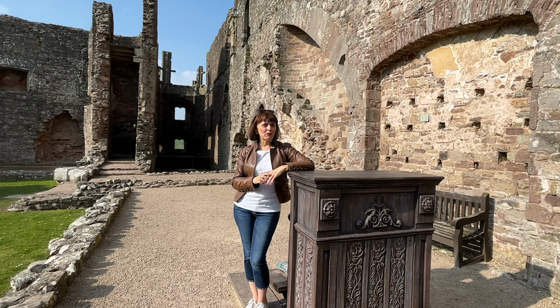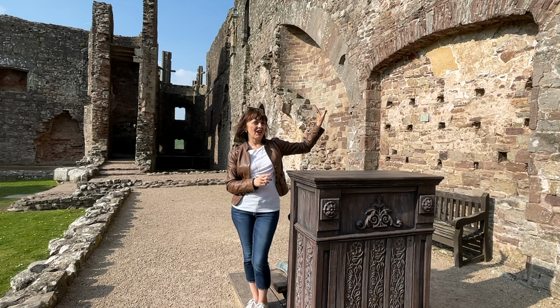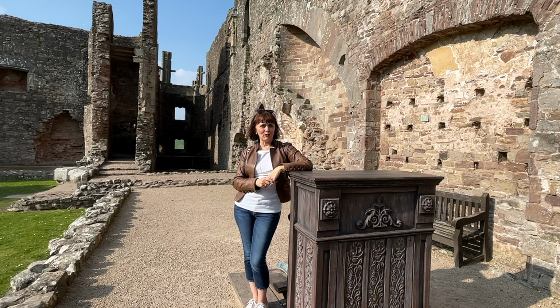So before we go, I wanted to cover just two or three more features. The first of these is the chapel. Now I'm standing in what remains of the chapel at Raglan. Now I think it's true to say that in castles and Tudor houses, the position of the chapel could vary a little bit. But it was not uncommon that it was situated close to or adjacent to the Great Hall, and that's exactly what we have here. The Great Hall is on the other side of that wall.